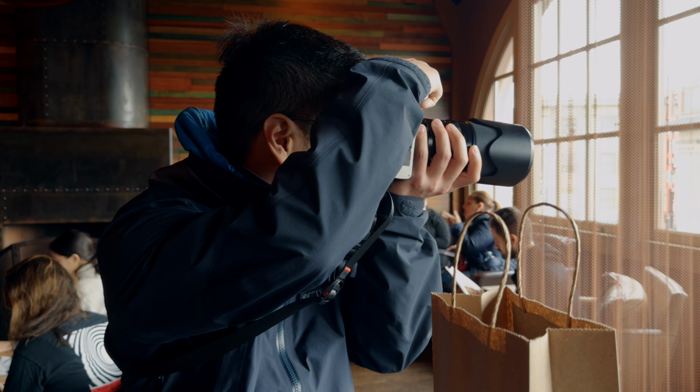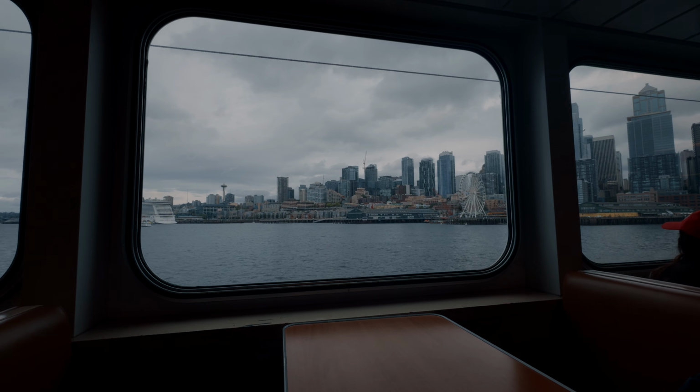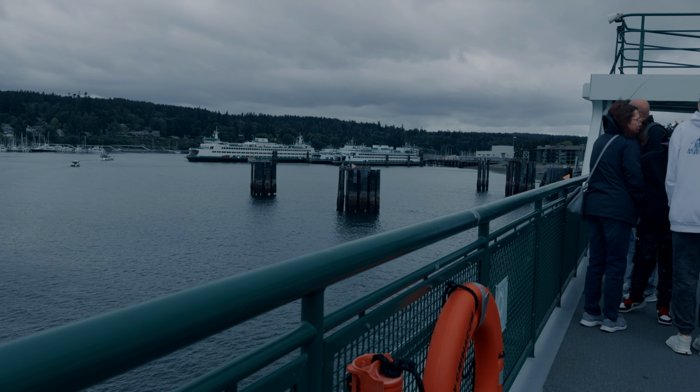So just a little background on this day. This was back in June. It was a drizzly, rainy day, and I had a friend coming to town. I knew that I wanted to be outside and taking photos, but I wasn't quite sure what. And then my wife suggested that I take the Bainbridge Island ferry, which is something I've been wanting to do for a long time. And it's also just the perfect thing to do on a moody, drizzly day.